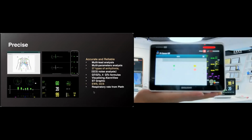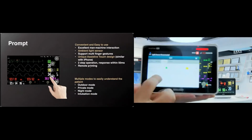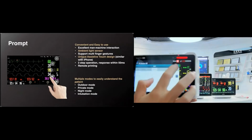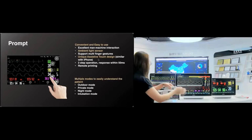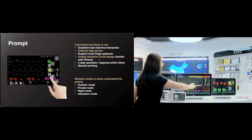So I'll give you more details. And also P1 is able to give excellent man-machine interaction when we're using the monitor, because we have an ambient light sensor built into the P1 to allow the monitor to change the screen brightness according to the environmental lights. And it also supports multi-finger gestures that we can just slide on the monitor to change the brightness and volumes and change display mode, everything.